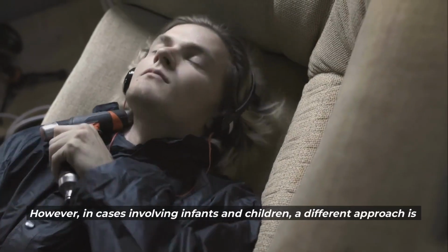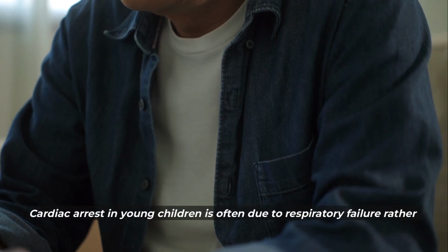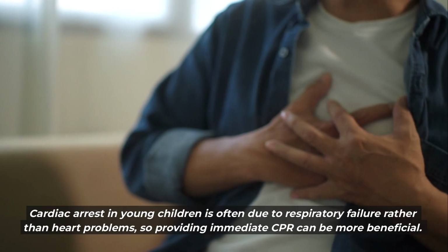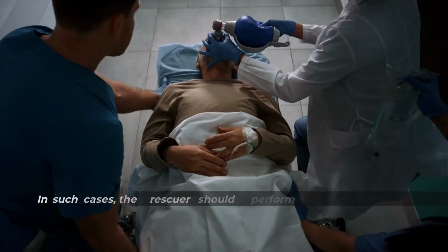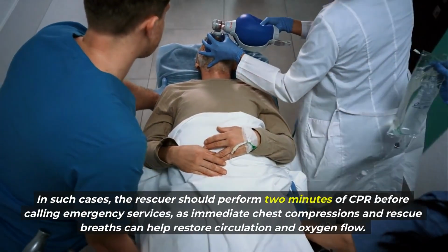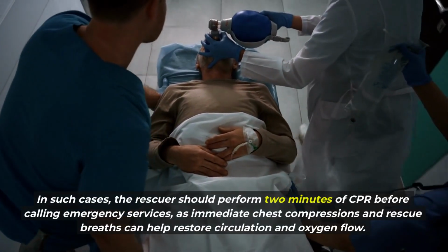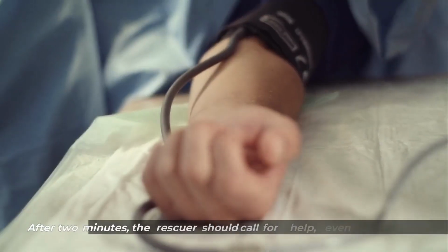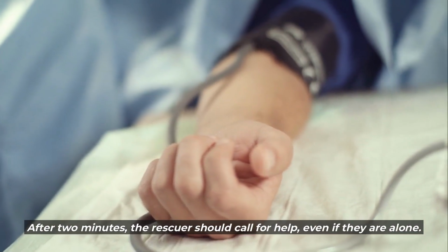However, in cases involving infants and children, a different approach is recommended. Cardiac arrest in young children is often due to respiratory failure rather than heart problems, so providing immediate CPR can be more beneficial. In such cases, the rescuer should perform 2 minutes of CPR before calling emergency services, as immediate chest compressions and rescue breaths can help restore circulation and oxygen flow. After 2 minutes, the rescuer should call for help, even if they are alone.